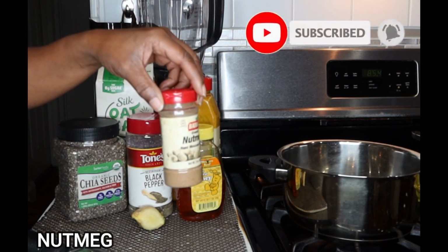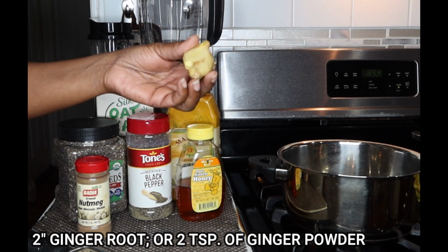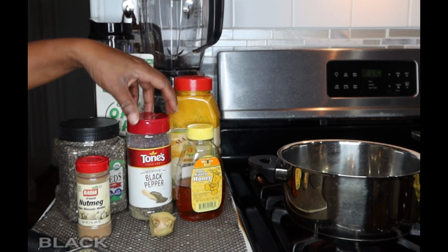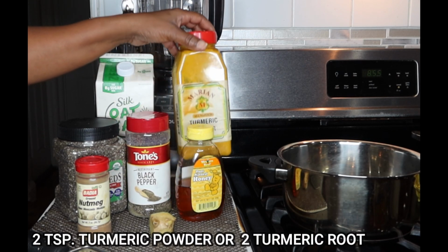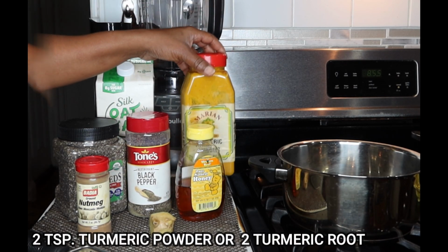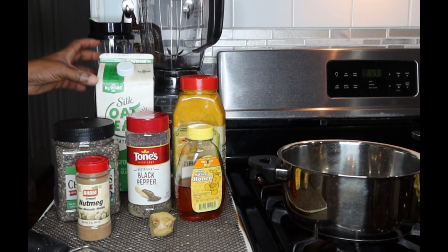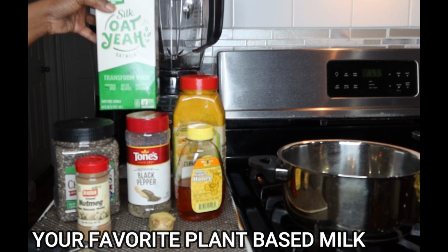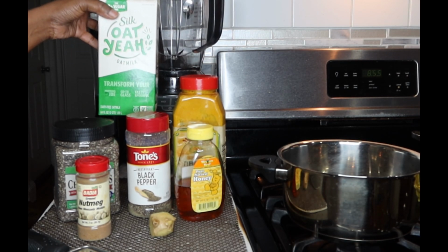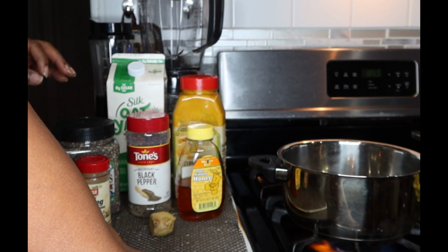You're going to need some nutmeg, about 2 to 3 inches of ginger root, some black pepper, some turmeric powder, some chai seeds, and your favorite plant-based milk. Okay, now today I'm going to be using my silk oats milk, and it's going to be quite tasty. We're also going to be working with a pan.